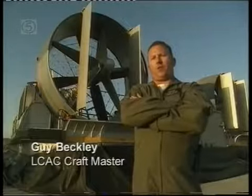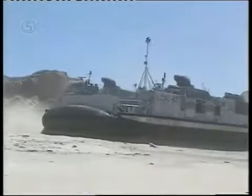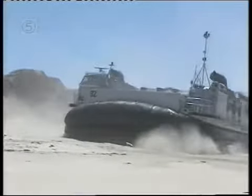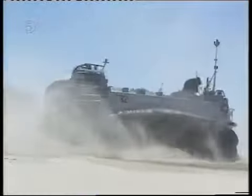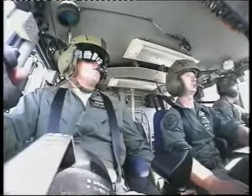I think that the British have taken the hovercraft to one level and we've taken it from there and just moved on with it. LCACs weigh 100 tons and are powered by 4 gas turbine engines developing a whopping 16,000 horsepower.